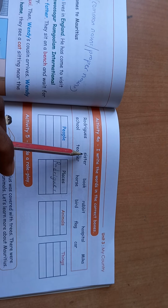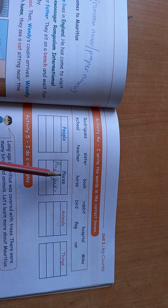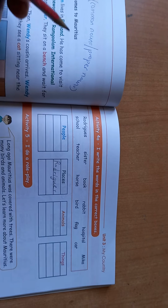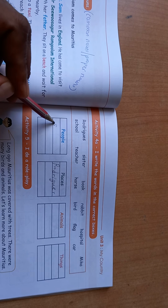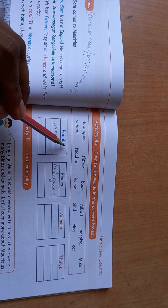What about the word sister? Sister, is it a person, a place, an animal, or a thing? Indeed, the word sister here refers to a person. Therefore, we put it in the column for people.